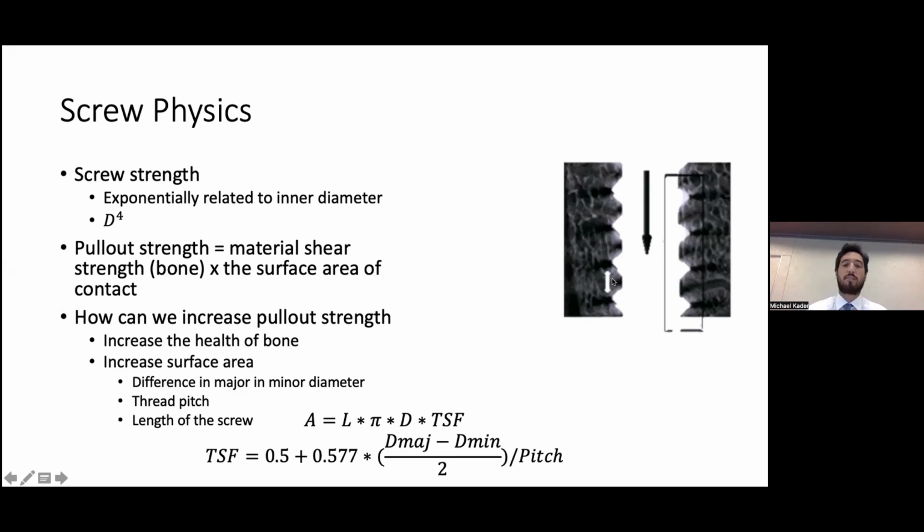So how do you increase the surface area? One, you increase the difference between the major and minor diameter. This would be the minor diameter here and the major diameter here. As you increase that, you're increasing this area here. If you change the pitch, you're going to get more of these little mountains, basically. If you have too big of a pitch, you're just going to have a large, straight section. It's hard to describe, but if you look at the formula down here, it's inversely related to the pitch. And then the length of the screw itself is pretty self-explanatory. The longer the screw, the more contact you have with the bone.